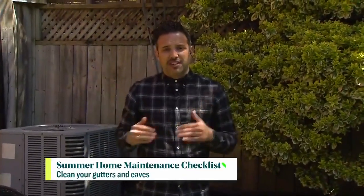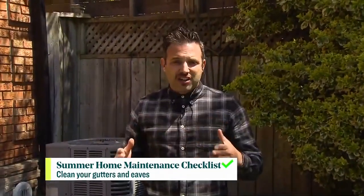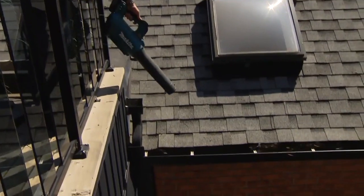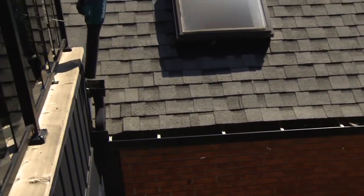Okay, so still working at heights, I would say the next thing to check is going to be your gutters and your eaves troughs. Odds are all the leaves and keys did not fall off the tree in the fall, so now's a good time to go back up there. I like to take a leaf blower or a garden hose or even both and just blow out, clean out all those leaves, because if you don't get to it now, you'd be surprised when we get those crazy summer showers and you see the water cascading over the eaves troughs. You want really nice, clean eaves troughs.